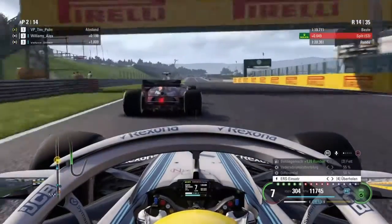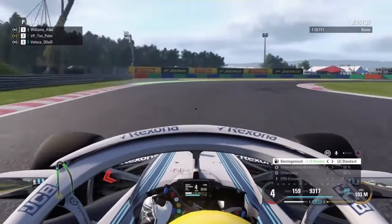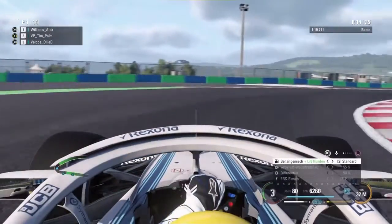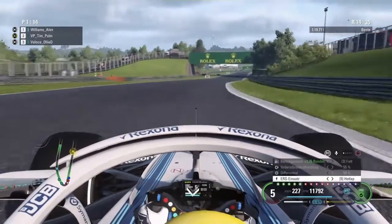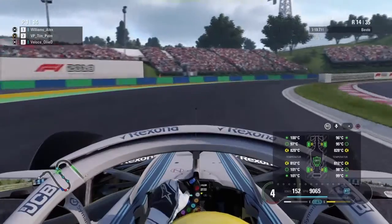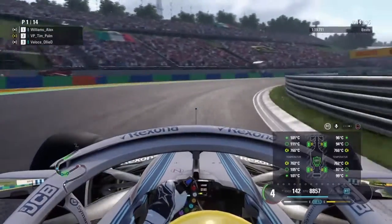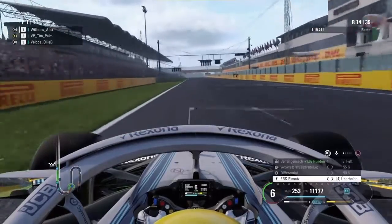I think my wings were a bit too high for this track. You can see we are not that much quicker compared to him, which is a bit alarming, because we still have to overtake people in order to get a good result. The better tires won't really do enough of the job for us, if that makes sense.